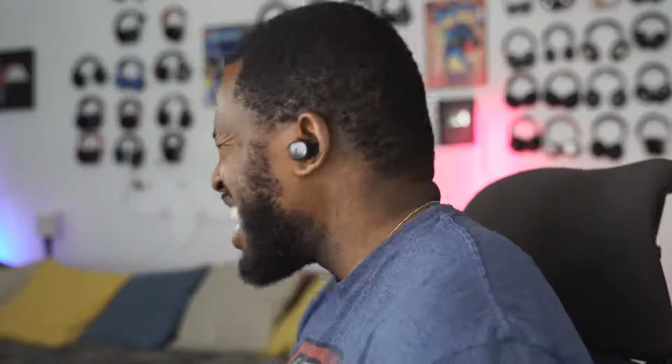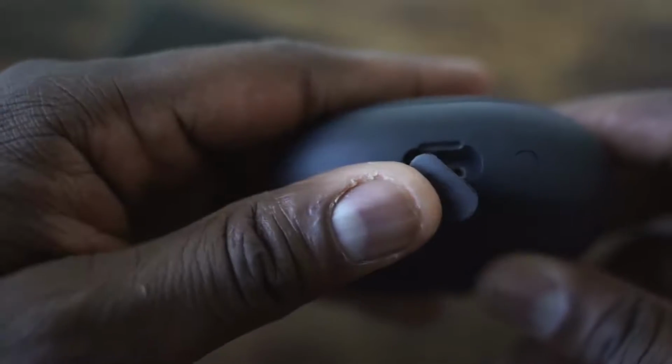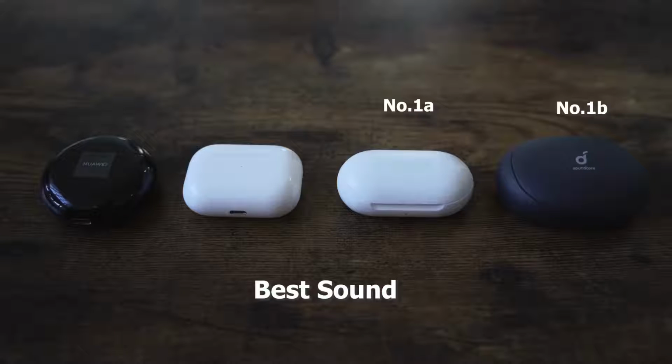So the highs come out well. The mids are really good on this, and the lows are just fine. But the sound profile is really good on it, and it works out really well. For its price point of $150, it's pretty solid. So when it comes to sound, I had a mixture here. I would say my number 1A and 1B are probably the Galaxy Buds and the Anker. My number 3 would be the AirPods Pro, and my number 4 are the Huawei Freebuds because I couldn't really hear as much because of the open style.